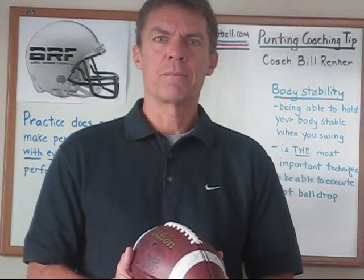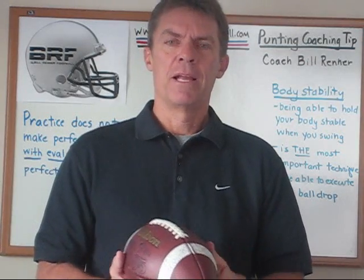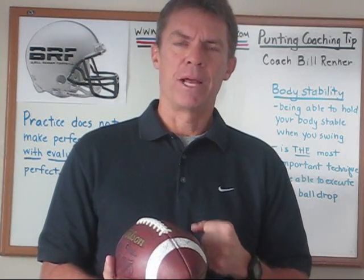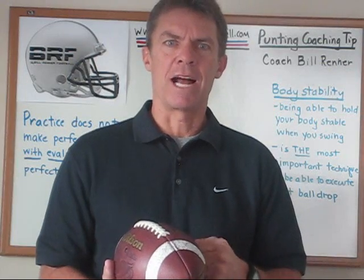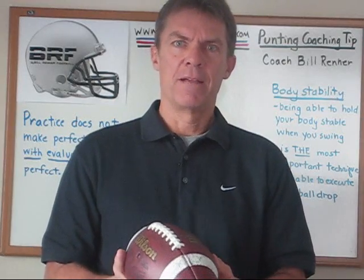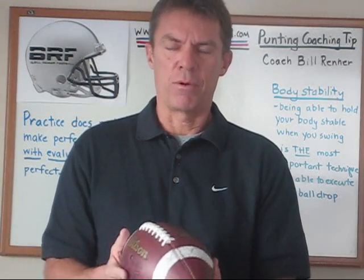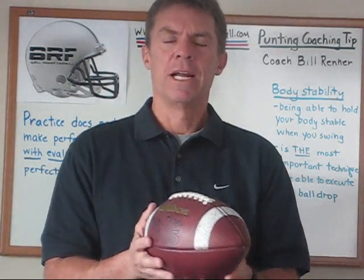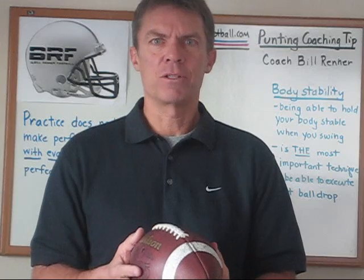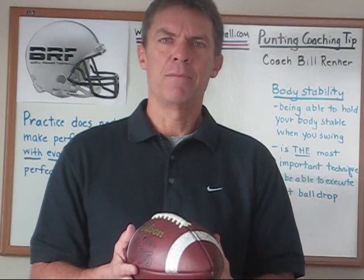So in three different skills, hitting a golf ball, hitting a baseball, and punting, if you keep the most important part inside that object, with baseball and golf being your hands inside the ball, you can get the club on the ball. In punting, if you can keep your punting leg knee inside the ball, your contact point, you can make drops that aren't perfect and still be successful. And that's why I believe that while the drop is important, it's not the most important element to coach and teach in the technique of punting. Body stability is the most important element.